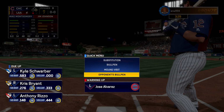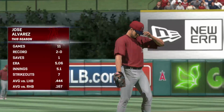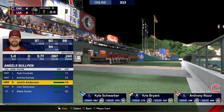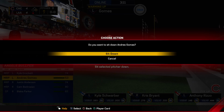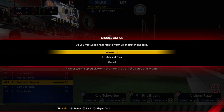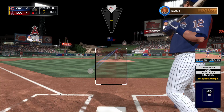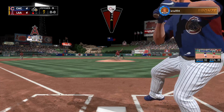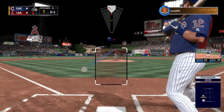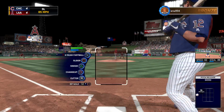Stepping into the box, Kyle Schwarber. He's working on a 1 for 3 thus far. Now pitching for the Angels, number 48, Jose Alvarez. Some stirring now in that Angel bullpen as it'll be both a lefty and a righty that start to get loose. And he takes a cold strike. 0-1. Here's the 0-1. And that misses, 1-1.